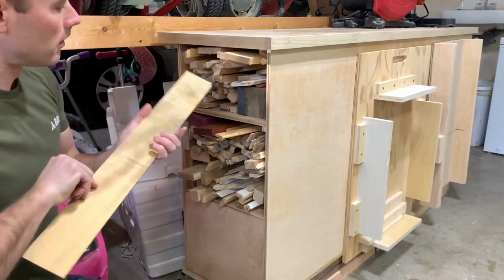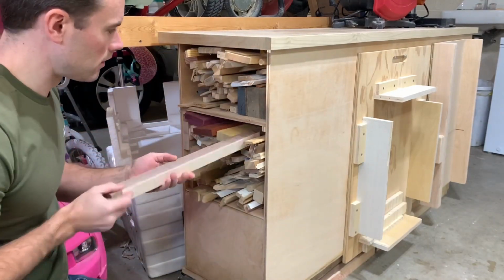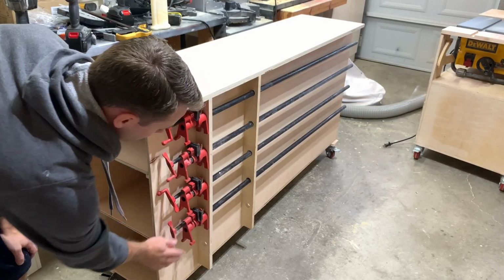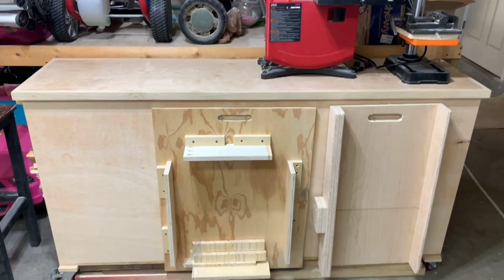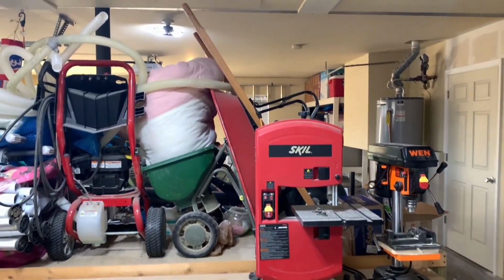Apparently, I'm a hoarder of scrap wood and can't throw anything away, so I recently built this relatively large storage solution. It doubles as clamp storage and a work surface for my drill press and my broken bandsaw. I plan to run power and dust collection over to this part of the shop and also mount another light.